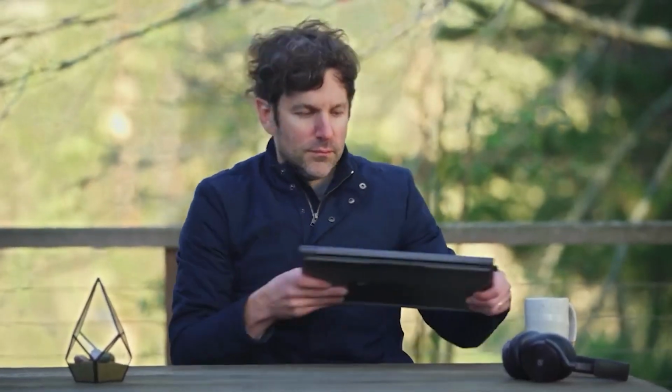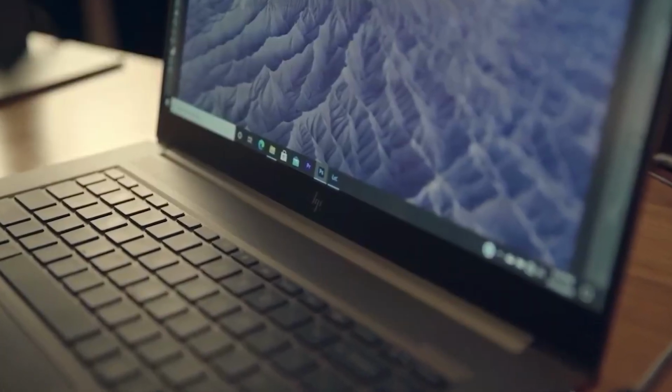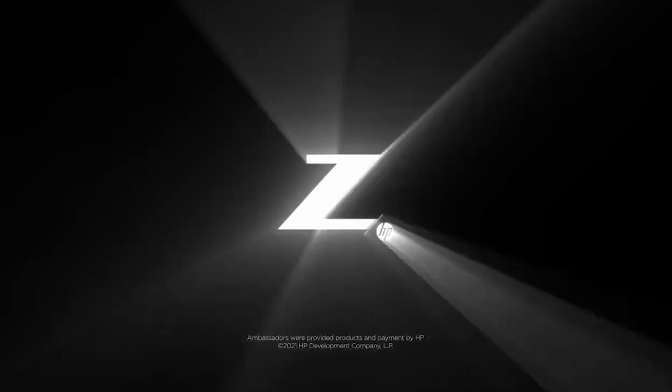The HP's Book Firefly 14 G8 has a solid selection of ports, giving users ample connectivity options. On the left, you'll find a 3.5 combo headphone/mic port and two USB Type-A 5 gigabits per second ports for fast charging and data transfers.